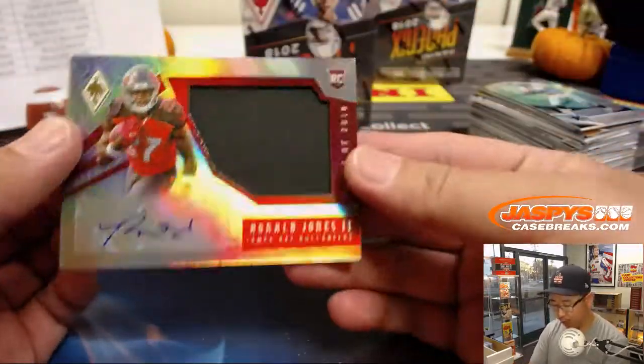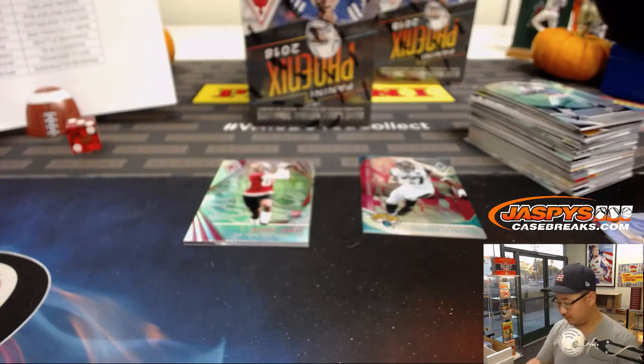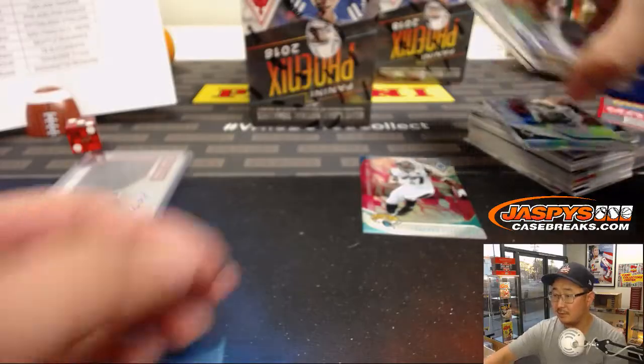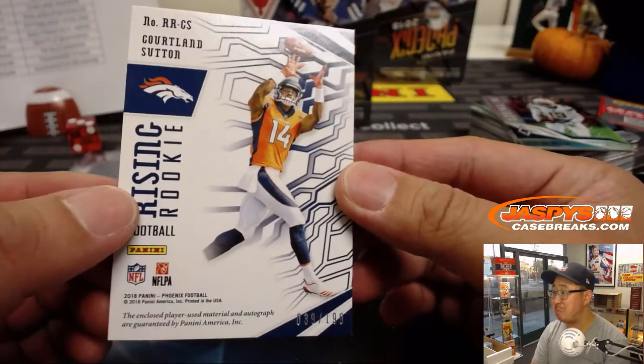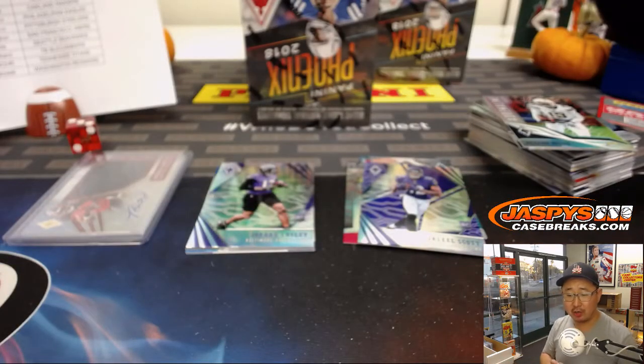Leonard Fournette and Ronald Jones, jersey and auto. Out of 149, Tampa Bay Buccaneers. That'll be Lindsey, Nola Cards. There's Deshaun Watson to 199. Jaleel Scott. And, ooh, look at that. Rising rookie, Cortland Sutton. I guess that's a catch. Piece of the pigskin and his autograph. That's pretty cool. And that's just out of 199? Maybe that's a piece of the football he caught. Oppo Joe Mojo going to Phillip and the Broncos.